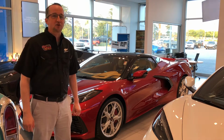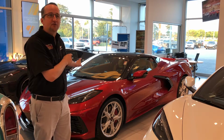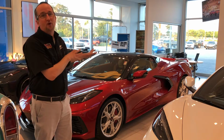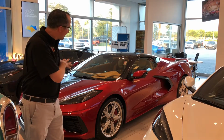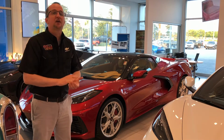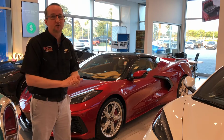Today we're standing in the showroom and I'm pointing out a 2022 Chevrolet Corvette 3LT convertible Stingray. It has the Stingray R package, the red mist color, has the Stingray graphics. This car was featured on the channel several months ago. It is the most watched car on the entire channel, so I wanted to do another video because it just got traded back in.